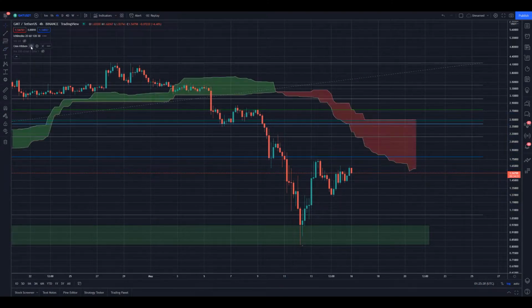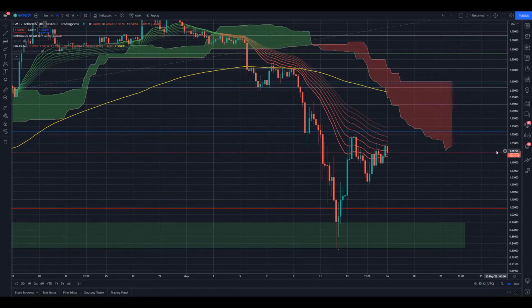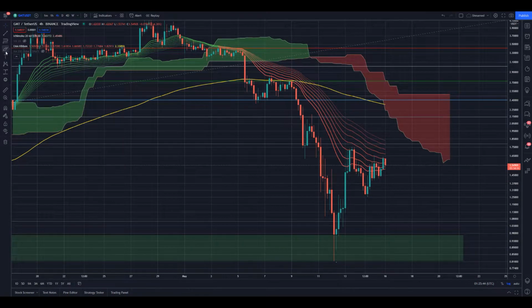Turn on the Ichimoku cloud and the EMA ribbon here on the 4 hour chart. You can actually see that we've had a pretty decent test of the EMA ribbon throughout this move to the downside here, as well as currently. We're testing it pretty heavily here, which is a good sign, so we could very well break this to the upside.